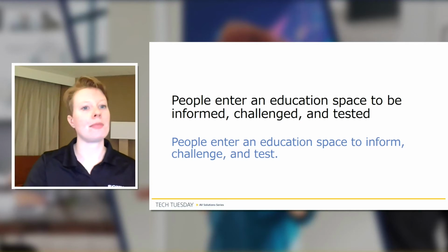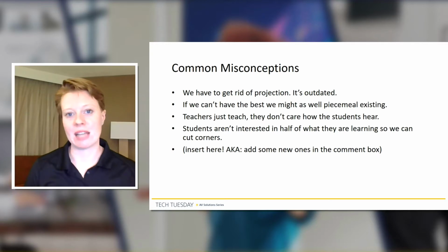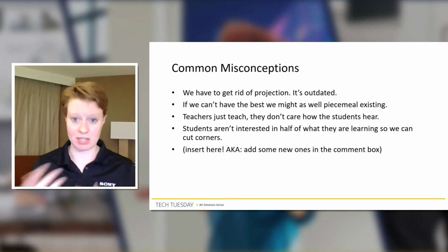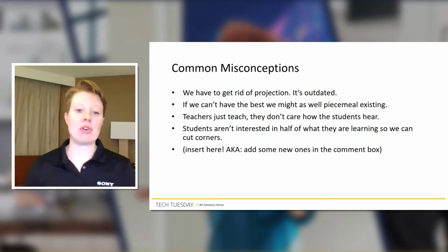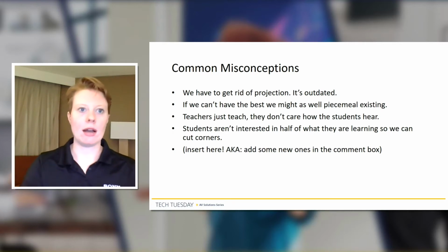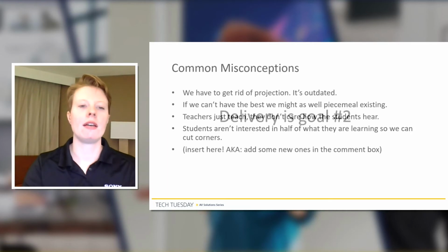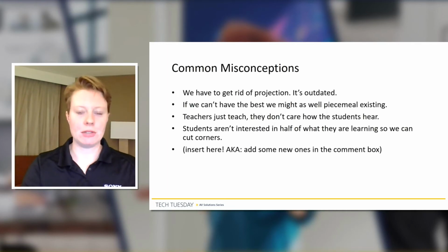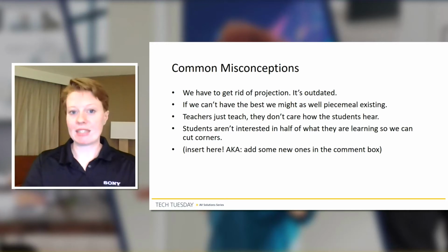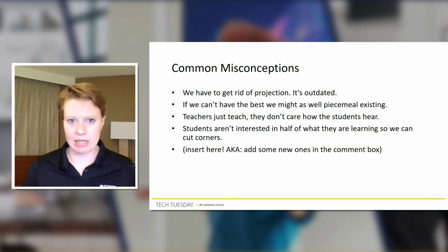Let's move on. So the first thing I want to hit before we get to goal number 2 is a lot of misconceptions that come up in conversation with different technical people or AV management people or some of the purse holders that are involved in your, what do you call it? I forget the name of the fancy people in the university that are the purse string holders. So those people, sometimes they come to you and say, I'm so tired of projection, I want it out. It's outdated, we don't need it. What's the latest and greatest, right?